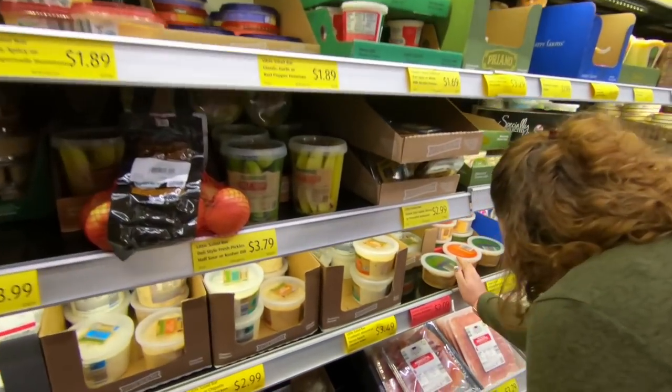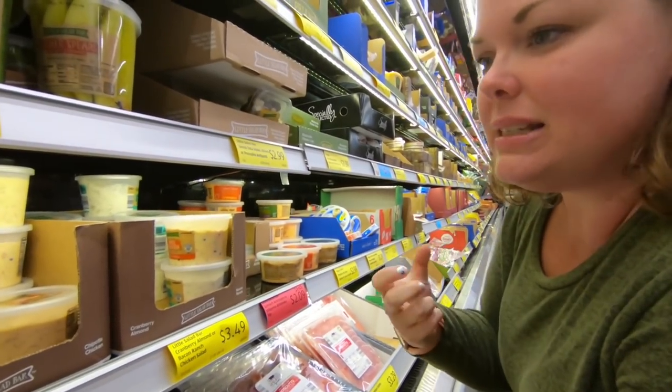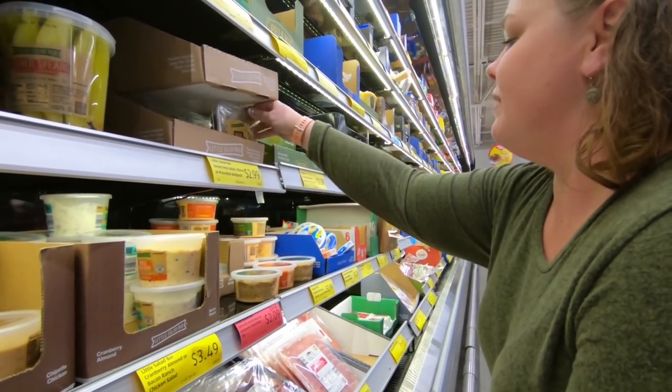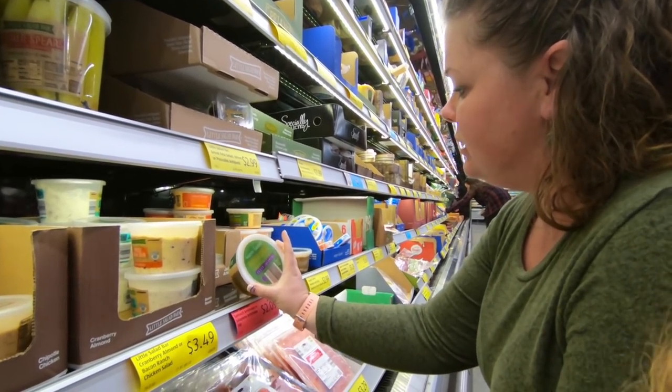Still looking for it? What was that? It was like an apple. It was like a spicy apple dip. But it was savory. It was so good. We found it one time and we destroyed it. It was so good. This looks good. And we haven't found it since.